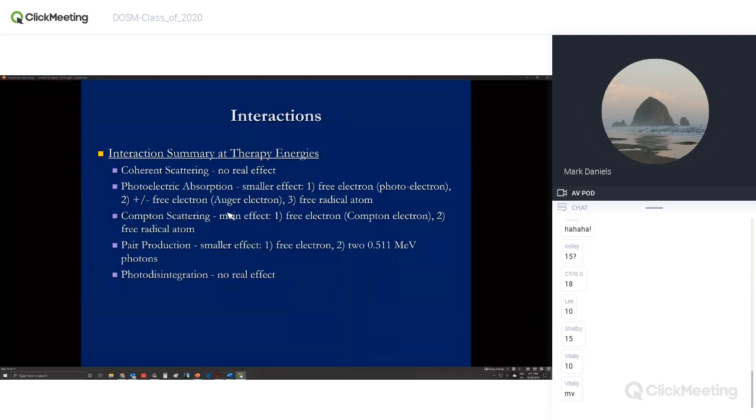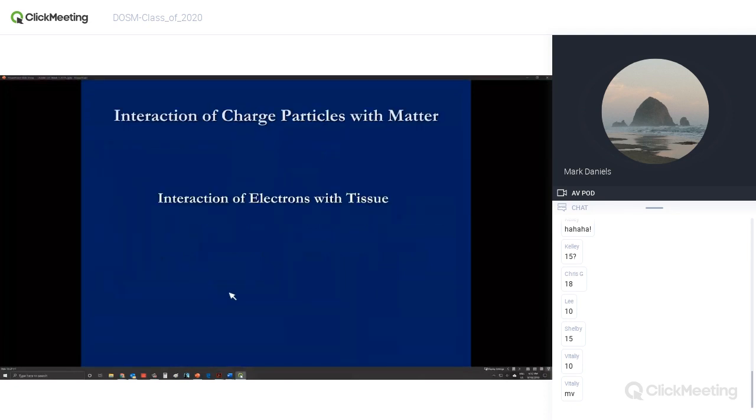So for us at therapy energies, we don't deal a whole lot with coherent scattering. Photoelectric has a smaller effect in that we do see this taking place at the diagnostic kV range. Compton scattering also in the CT and treatment side. Pair production, again, smaller effect. We don't see a whole lot of it, but if you recall, pair production at the end generates two 511 keV photons and has photodisintegration, as we said. It's super high energies. No real effect is going to be something that we need to concern ourselves with.